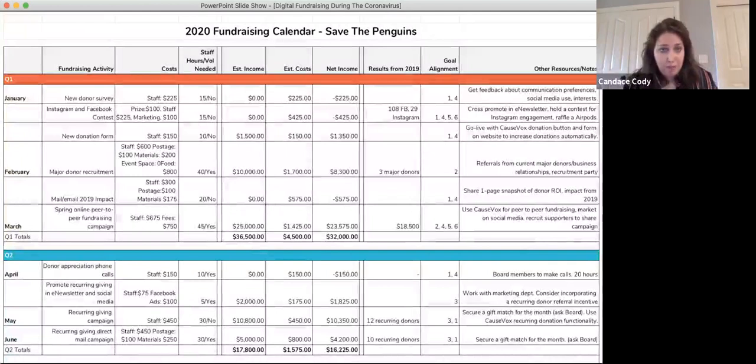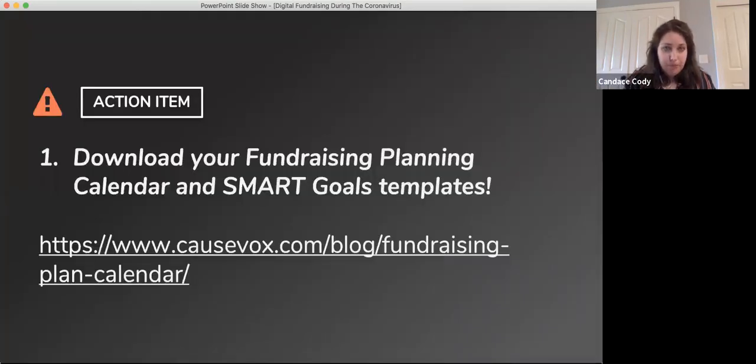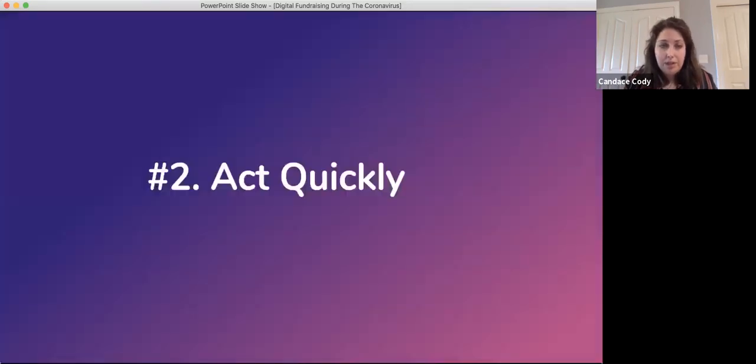Another thing, for your fundraising plan itself, is mapping your fundraising activities out for the next couple months, and what you're hoping to bring in versus what you actually need to bring in, and having those plans laid out then and there. So this resource is available for you to download those templates, so that you can create your own fundraising plan and goal sheet. We'll send out this link in the email that goes out after this webinar. But if you want to navigate there now, feel free to do so and download your templates.